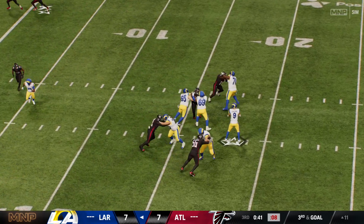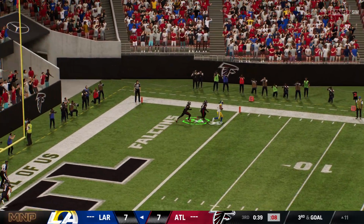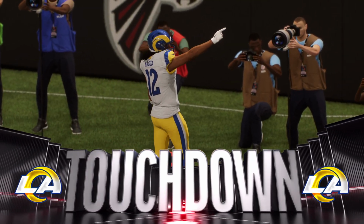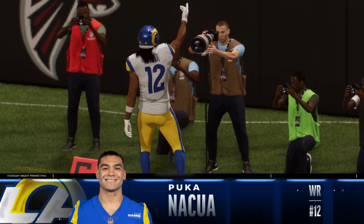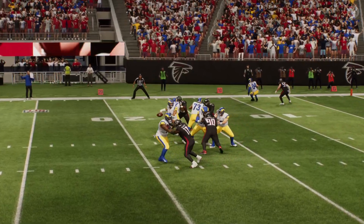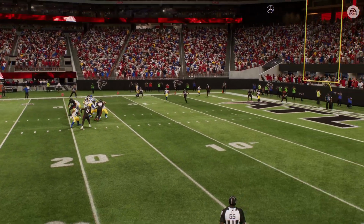Third and goal. It's Stafford. He is in. Touchdown, Los Angeles. The Rams take the lead right away in half number 2. It's a Puka Nacua touchdown. His second scoring catch of the game.